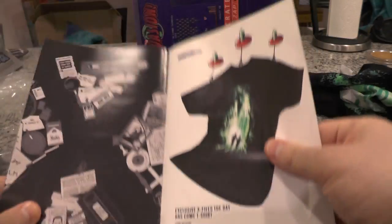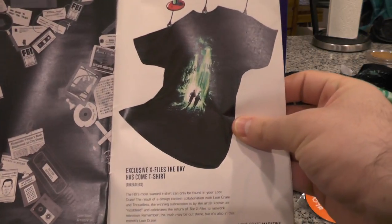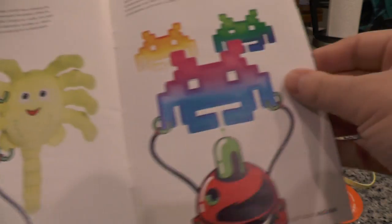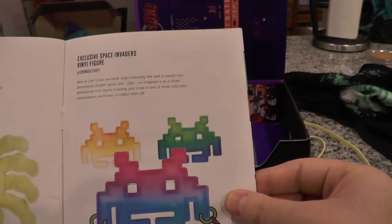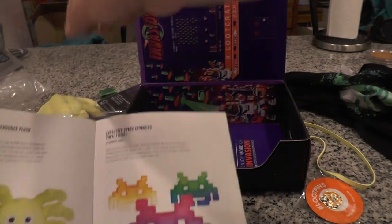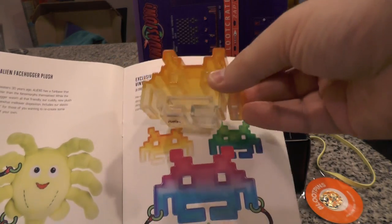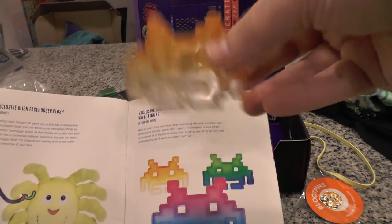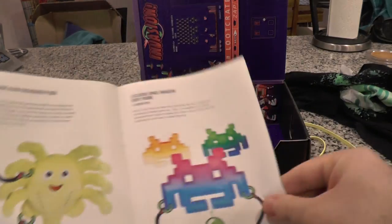Alright, so, the exclusive X-Files The Day Has Come t-shirt, we knew what that was. The exclusive Alien Facehugger plush, very nice. The exclusive Space Invaders vinyl figure. So there were actually three different ones. I got this one, but there was also a green and blue and a pink and blue version. I actually like this one, I like that color.